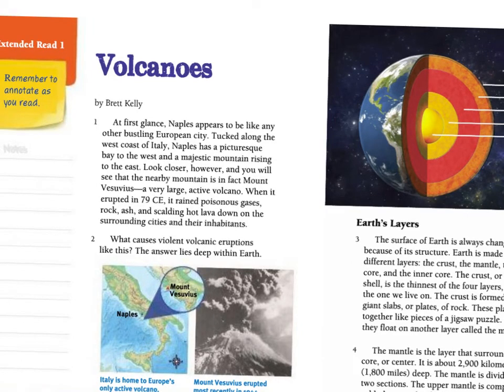At first glance, Naples appears to be like any other bustling European city, tucked along the west coast of Italy. Naples has a picturesque bay to the west and a majestic mountain rising to the east. Look closer, however, and you will see that there is a nearby mountain that is in fact Mount Vesuvius, a very large active volcano. When it erupted in 79 CE, CE stands for current era, meaning we're in 2020 current era. This is 79 CE.